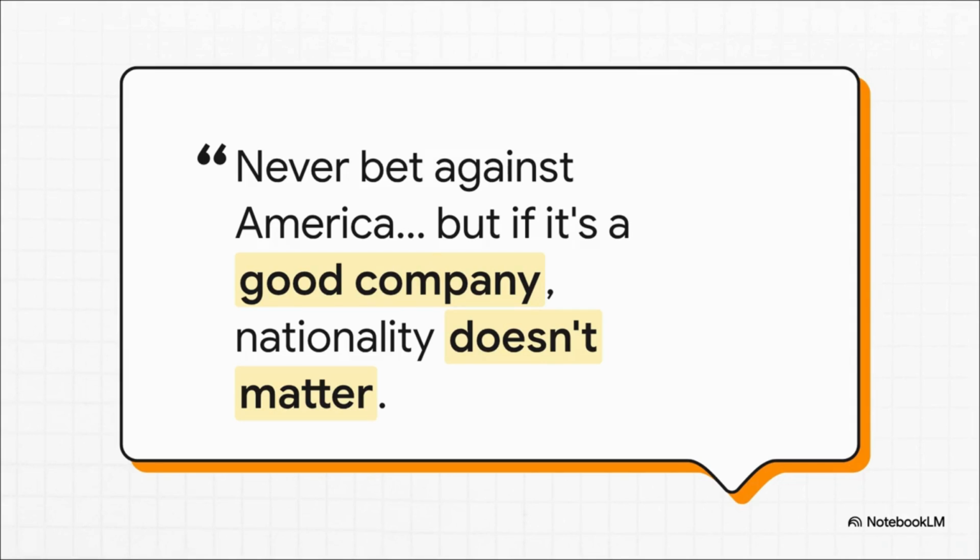His main rule is to invest only in what he understands, his circle of competence. If a fantastic foreign company, like those Japanese trading houses he's been buying, falls into that circle, well then for him, nationality just doesn't matter.